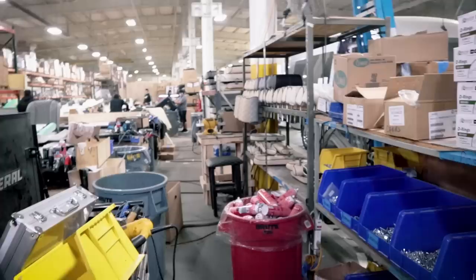So we got our foam packs right here. We're gonna add them to the seat frames, and then we're gonna grab the covers from over there in our sewing department. That's exactly what we think we're doing here. Yep. So look at that guy right over there.